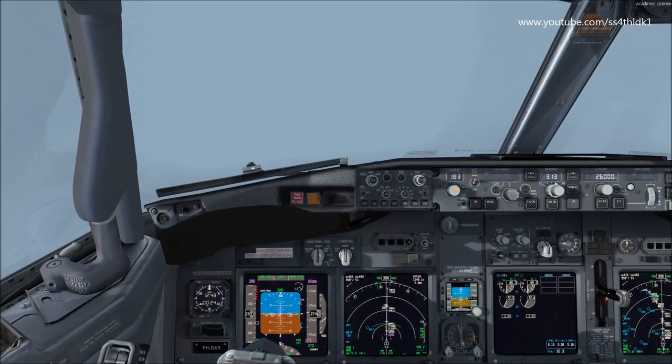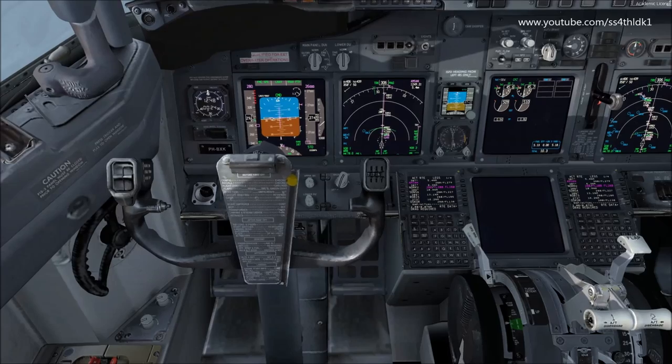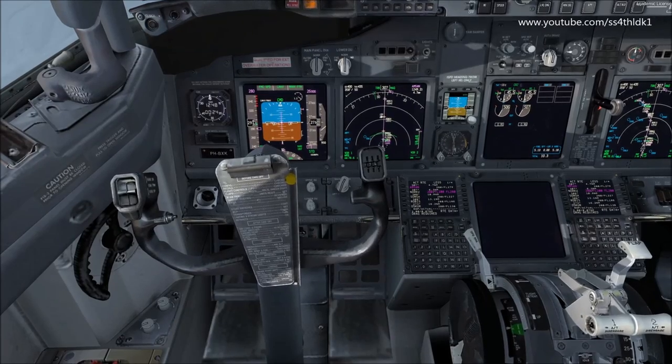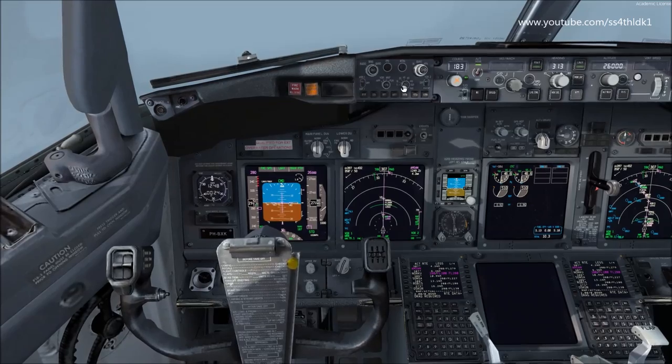Ryanair 92-71, descent flight level 40. 92-71. Speedbird 779 Charlie, much appreciated, sir. Radar contact level 380, continue. Continue, Speedbird 779 Charlie.